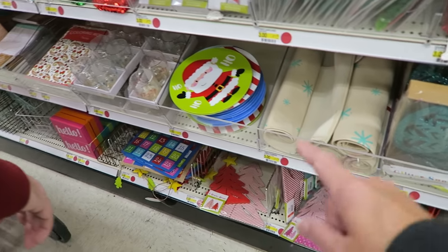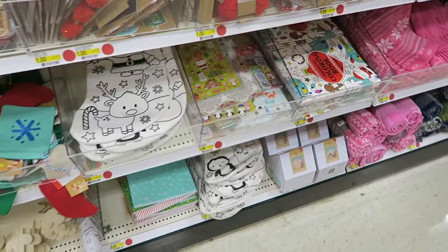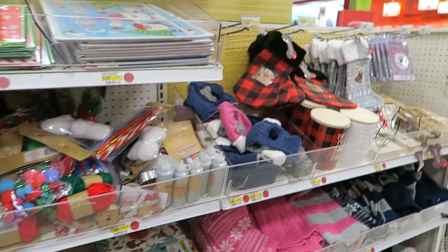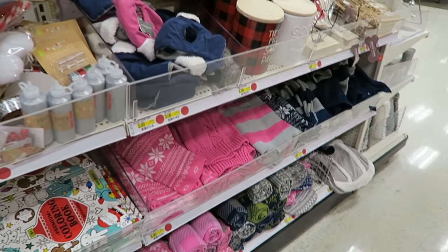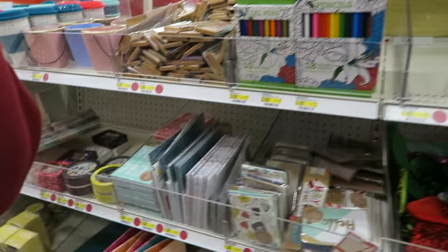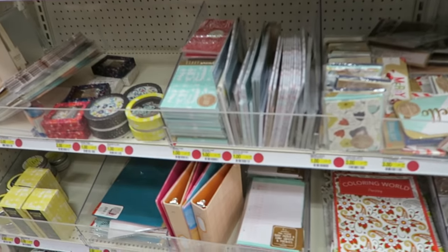It's more just light bulbs. These are the craftsy things. Coloring books. Are those pet things? Oh, those are pets. Those are all for your pets. Those are cool. Oh, those are nice. Colored pencils. Yeah, they're only $3 too. That's actually a good deal. They have a bunch of coloring things there. Yeah, those are really nice.